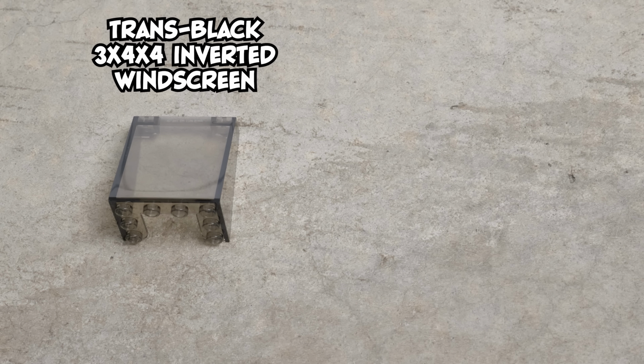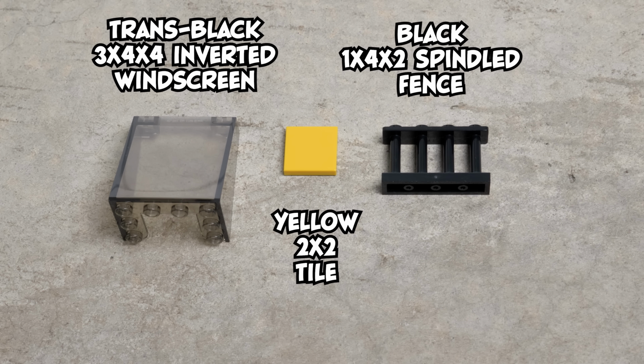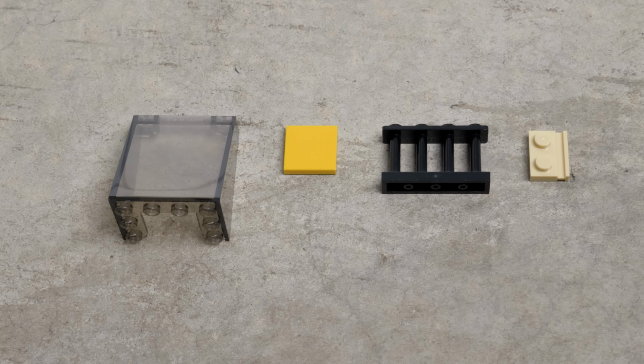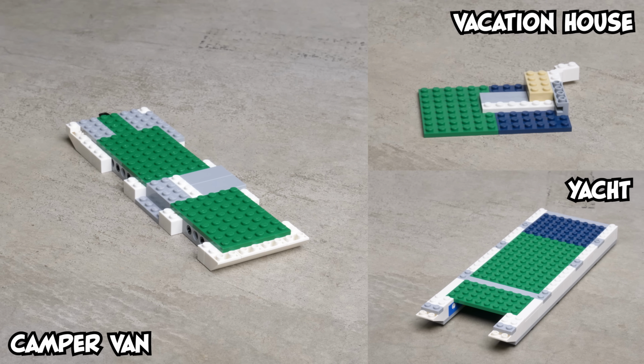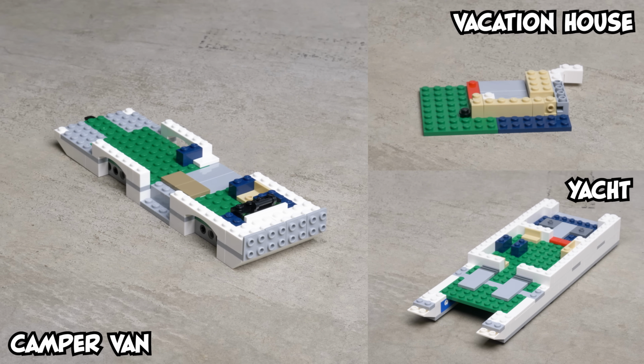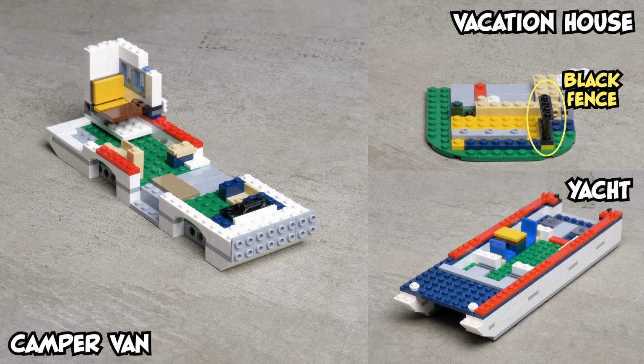We're going to track 4 parts through this build: a trans black sloped windscreen, a 2x2 yellow tile, a black spindled fence piece, and a tan 1x2 plate with door rail. We're still relatively new to the world of LEGO, so we thought a Creator 3-in-1 would be a perfect way for us to see how Mike Psiaki approaches using the same parts in different ways to make radically different things.